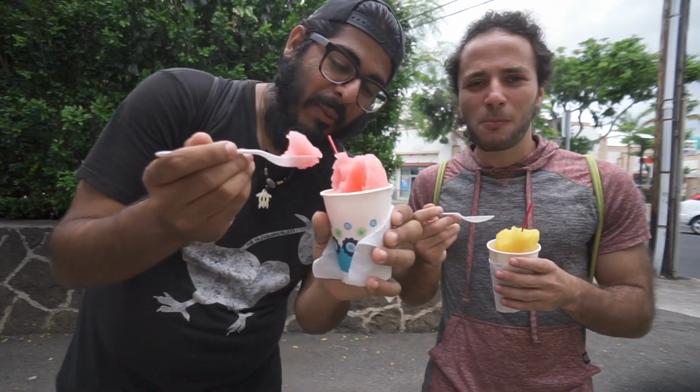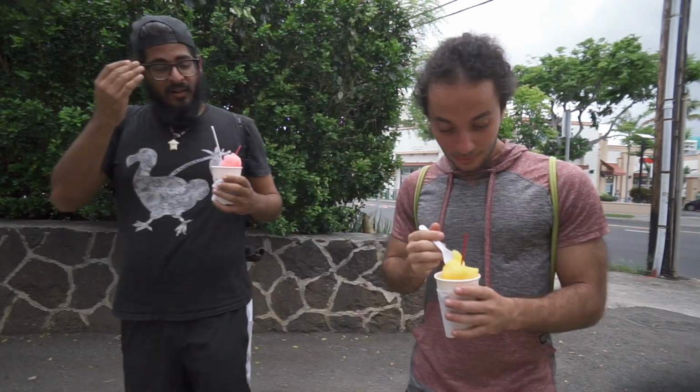And it's really good. It goes for about $2.50 a cup, like this small. Makes sense why you would eat this. Well, it's so hot out here in Hawaii. Oh my God, that really hurts my head. Okay, I gotta take a break. Oh, I'm dying over here.